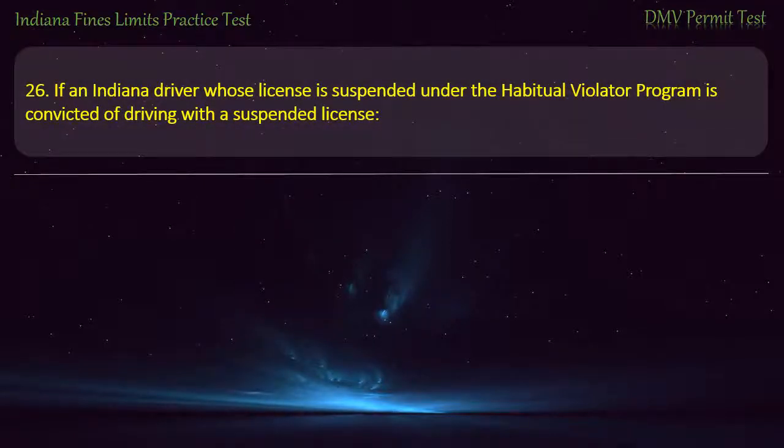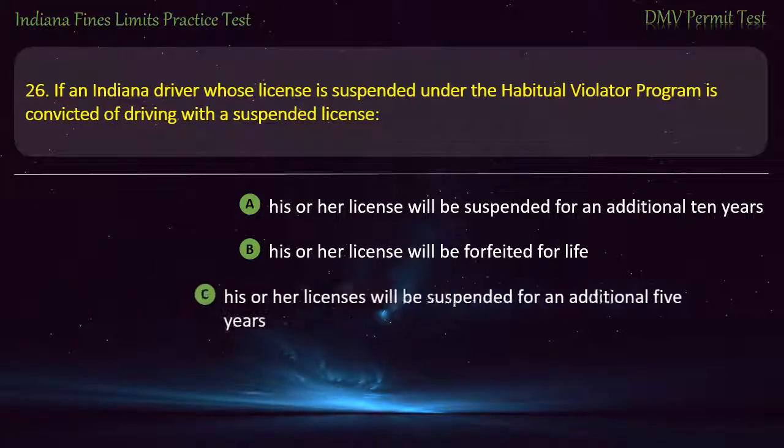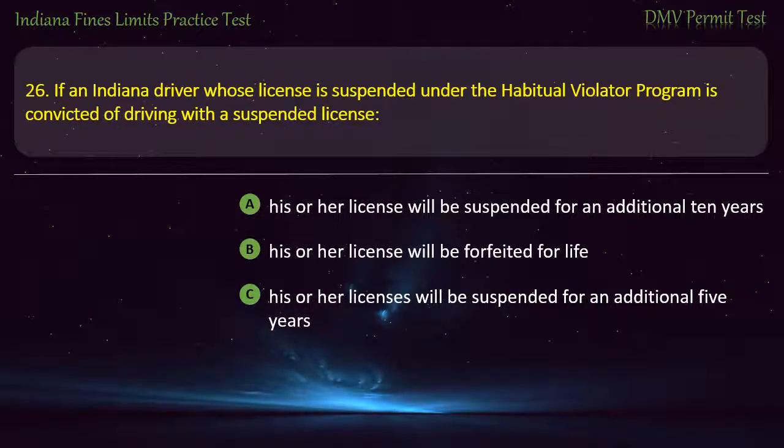Question 26. If an Indiana driver whose license is suspended under the habitual violator program is convicted of driving with the suspended license, his or her license will be suspended for an additional 10 years. His or her license will be forfeited for life. His or her license will be suspended for an additional 5 years. None of these answers are correct. Answer. His or her license will be forfeited for life.